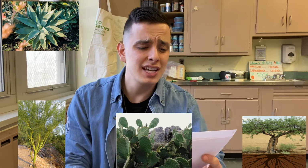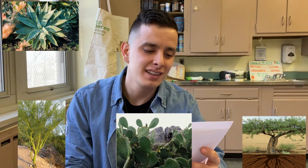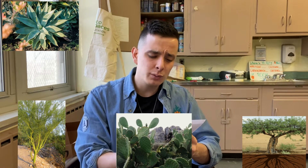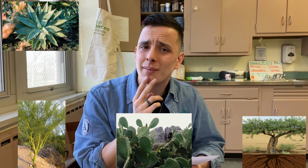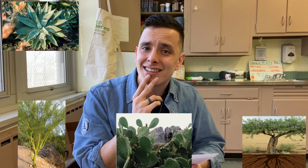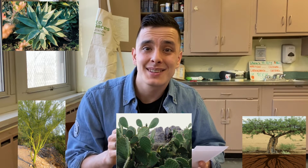Agave. I have a rounded shape that looks like a big green flower. This shape helps capture rainwater and send it to my base. Agave. Now, I've heard agave before. Does anyone want to give it a guess?